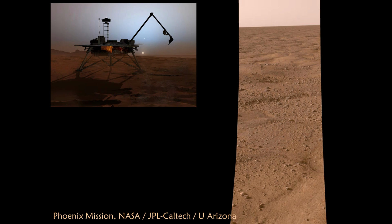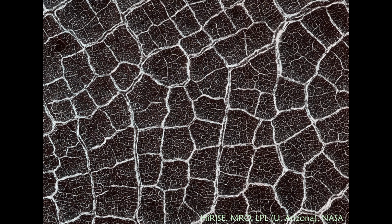And with the change in seasons, that ice thaws and then freezes, and the soil and the ground that it's locked into will then swell and expand and then contract. And that seasonal expansion and contraction breaks and fractures the ground into this characteristic pattern. We see it right next to the Phoenix lander in those northern polar regions. We also see it from space, looking down at the surface of Mars.